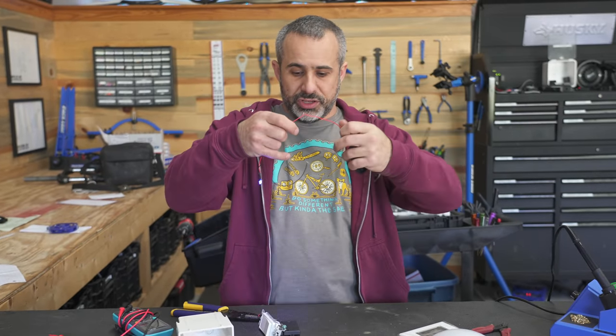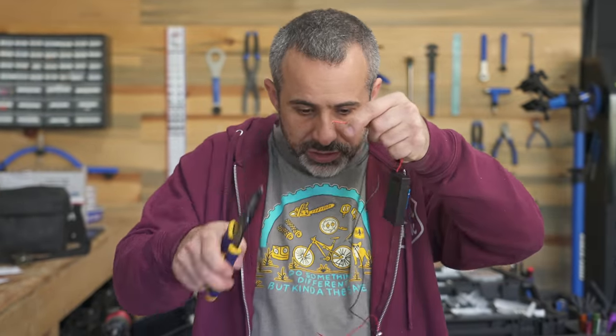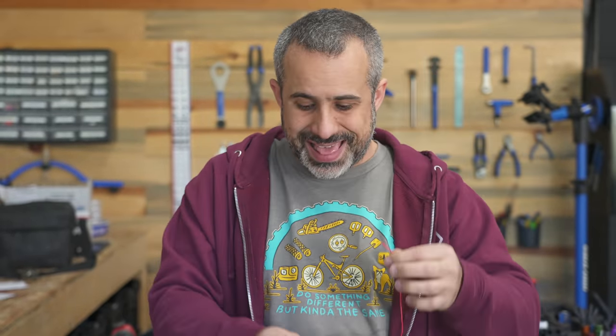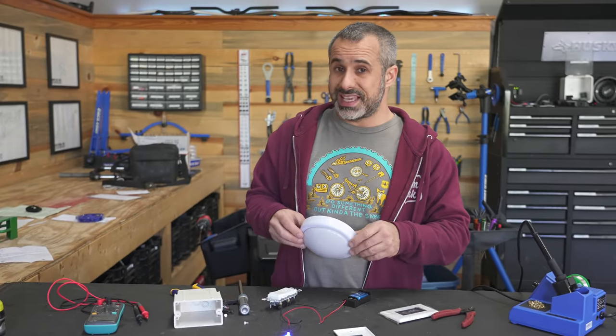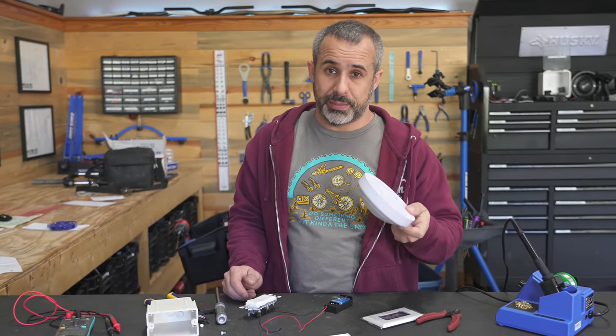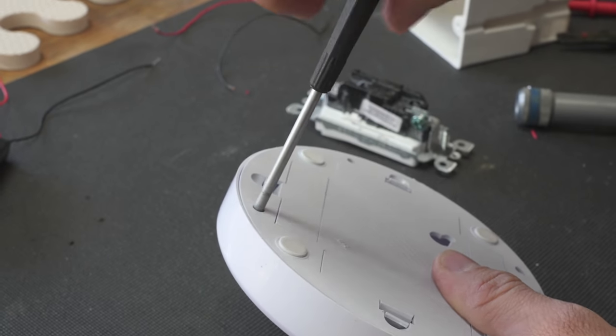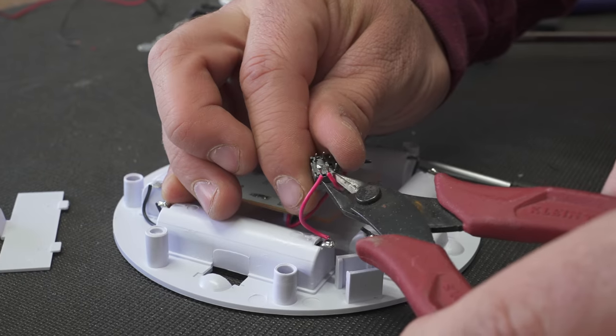It's in a circle. So if we cut part of that loop, the circuit is interrupted and it stops. That's what a switch does. A switch cuts a circuit and reconnects a circuit. So now all you have to do is make the same circuit with this light, which is gonna go into the baby liquor cabinet. First thing I gotta do is take this apart and get down to the wires.